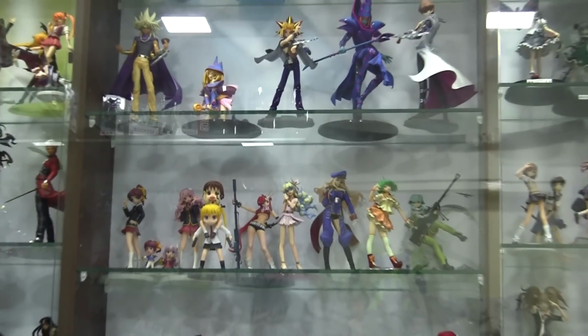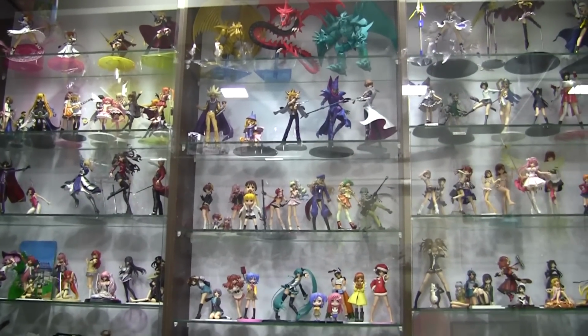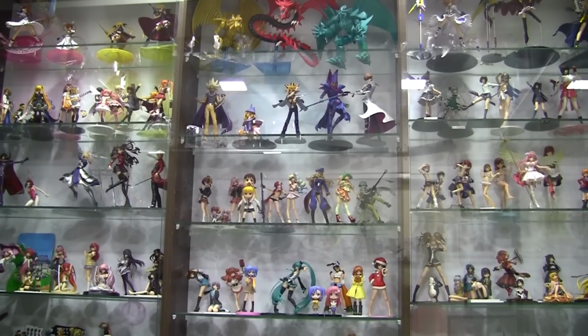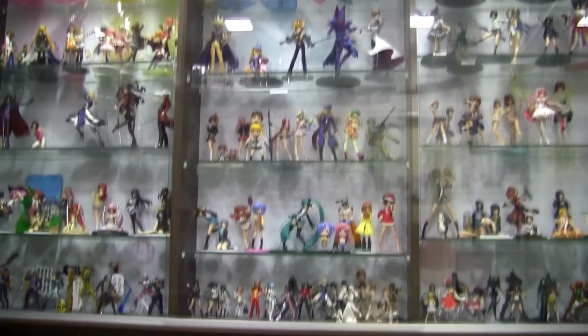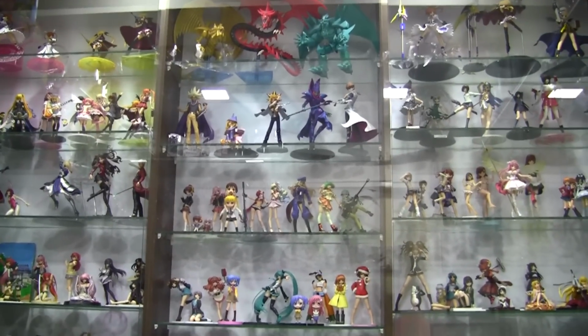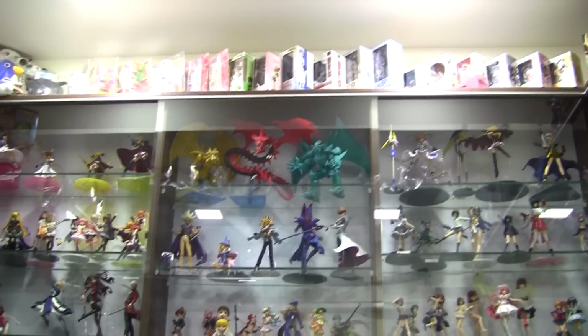Right, this next whole wall is dedicated to anime completed PVCs and action figures from a plethora of series. We would be here the whole day if I went through them all. So first, in broad strokes, we have Figmas and action figures on the bottom, many different completed PVC figures in the middle, and unopened figures on top. Let's take some time to get a good look at them all.